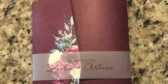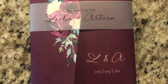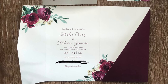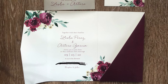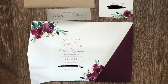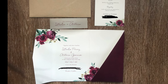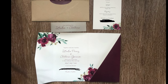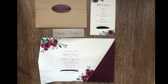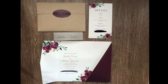So this is the outside of my wedding invitation, and you can see the Vellum Band and our initials and the date. And here is everything that I ordered. I ordered the wedding invitation at the bottom, and then I ordered the Vellum Bands, and then I ordered the details information card on the right, and I also ordered the customized envelope seals, the ones that have the L and the A. And the envelope did come with the invitation. It's all in one price. And then the only thing not shown here is the guest and returning addresses that were engraved in 25 of the envelopes. But I will go into more details in the following.